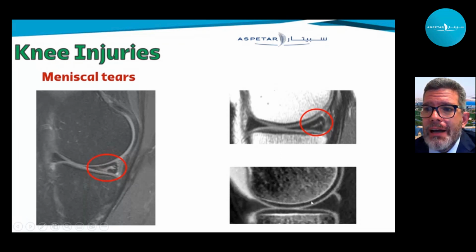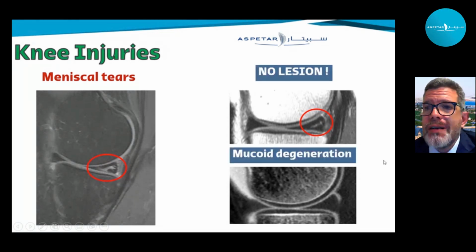We compare this with arthro CT. We injected contrast in the joint, and we can see that the contrast does not extend into the tear. So on arthroscopy, the orthopedic surgeon is not going to see this kind of injury. We prefer to call this a mucoid degeneration, which on arthroscopy will not be seen. So it's very important to make this distinction.